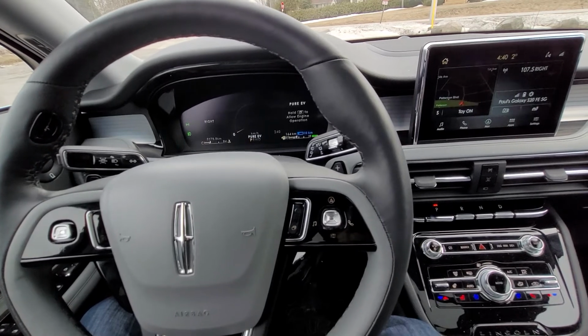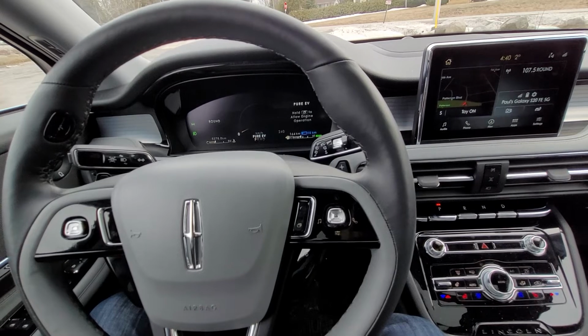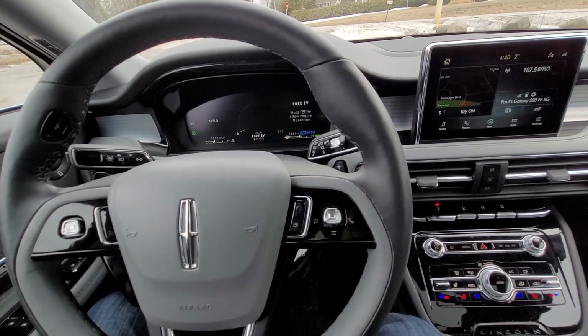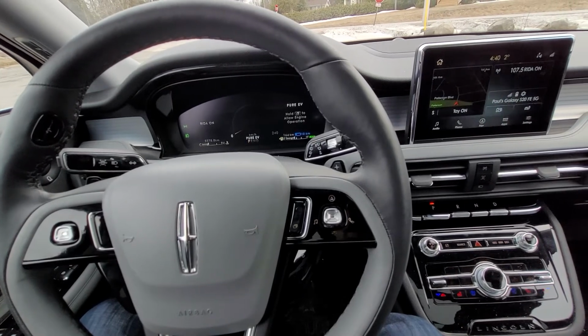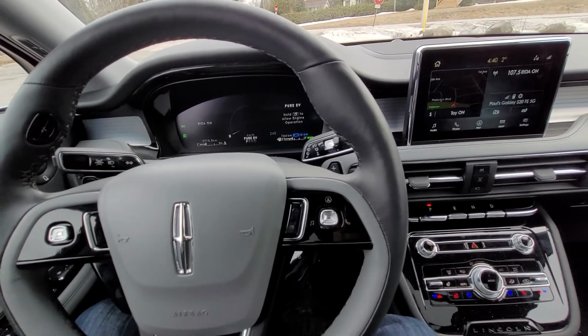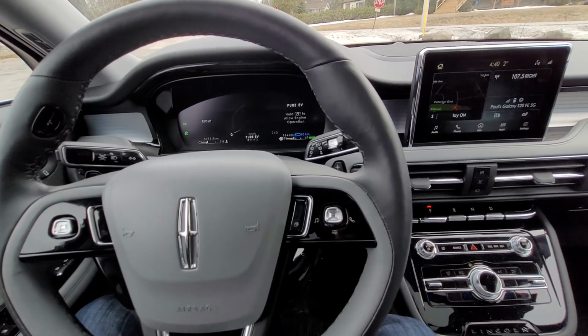But the only other competition currently in the compact SUV category would be the Lexus NX450h+, which is the luxury version of the Toyota RAV4 Prime. We'll be testing those two cars back to back for you in about a month's time or so.